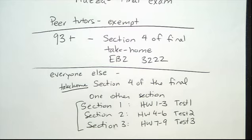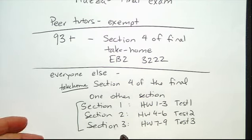So everybody has to do the take-home unless you're a peer tutor. And if you're a peer tutor, that's all you have. I mean, if you have a 93 or above, that's all you have to do. And then everyone else has to do that take-home section and one other section of the final.